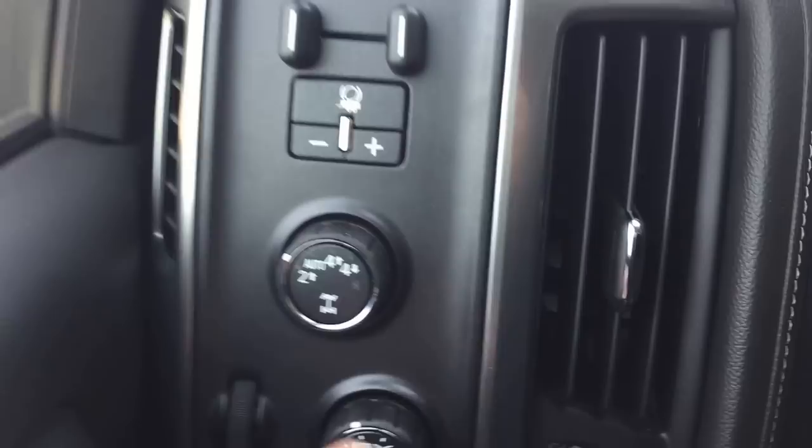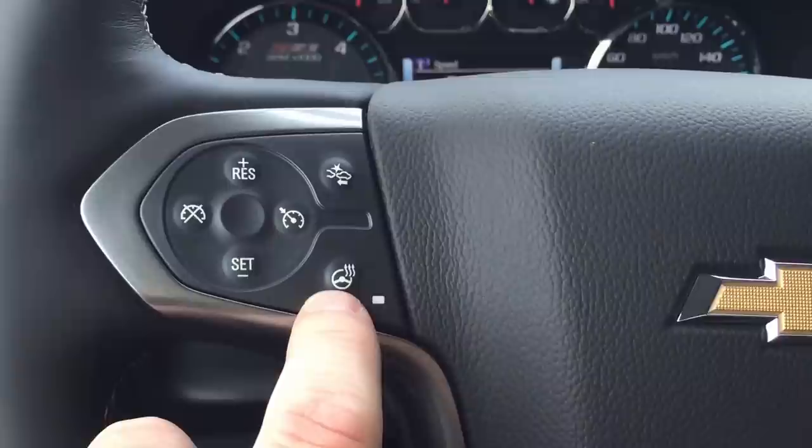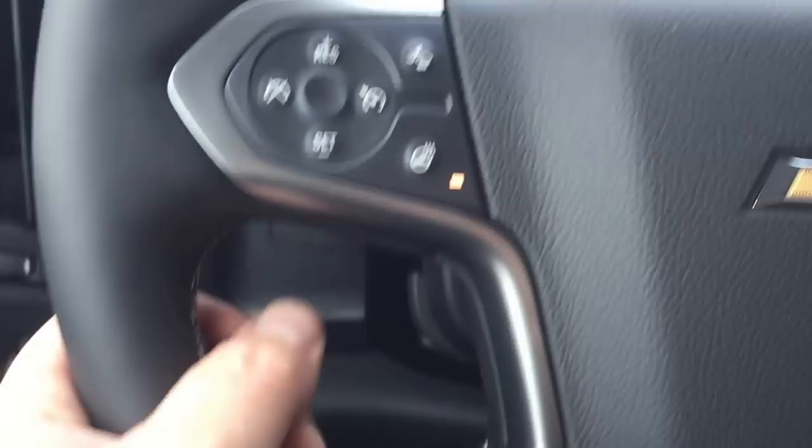Feels great. You have the trailer brake integration, 4x4 and lighting, cruise control, front collision alert, an excellent safety feature, and an excellent luxury feature here, the heated steering wheel. Just press that button, of course, and the steering wheel will warm up. You'll appreciate that in the cooler months.